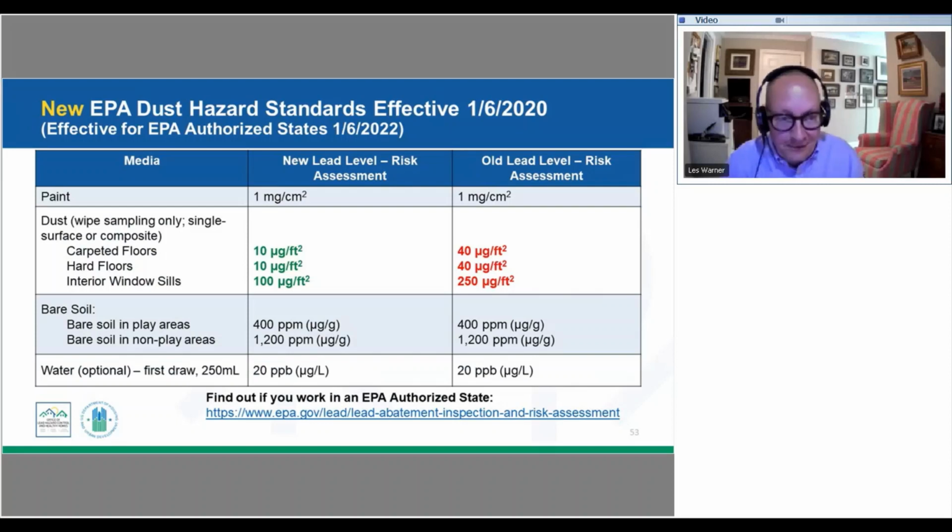So speaking of standards, when we are doing our clearance testing on this, we then have standards with our dust wipes that are being completed on what's an acceptable level of particulate that's remaining of lead dust that's in place. And so we're going to see this little symbol here is micrograms per square foot. And then down below, we're looking at parts per million on this. So we have risk assessment standards that have become more stringent, and that became effective in 2020. And then we had a little bit of delay for the EPA authorized states that they had until 2022. So everybody is now under these new standards.